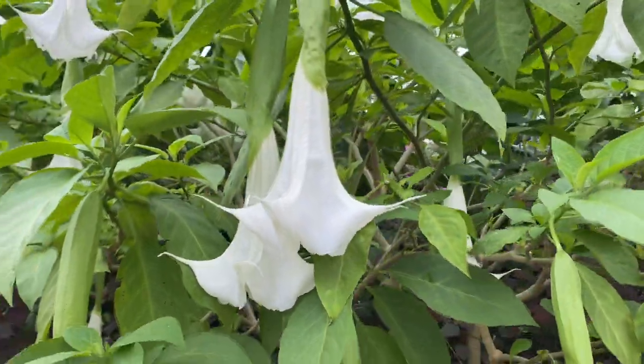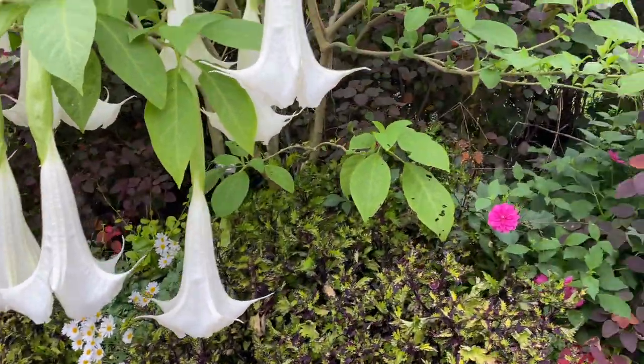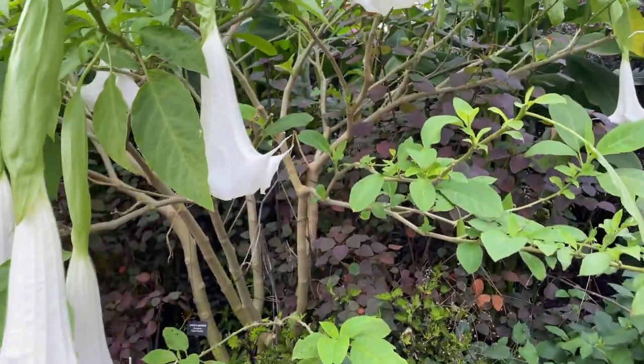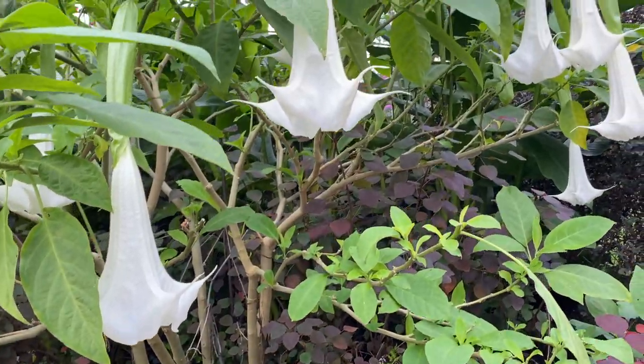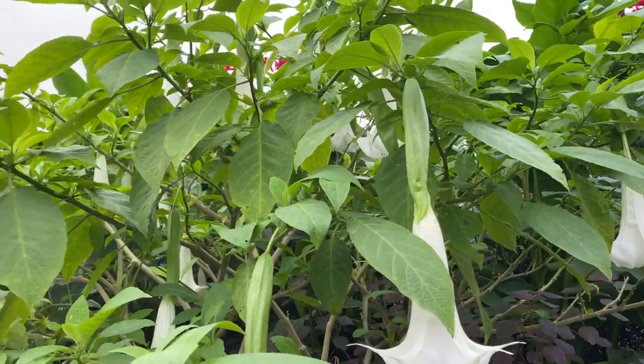No? You don't want to add these to our yard? No? Dave says no. We'll have to come to Longwood to enjoy them.